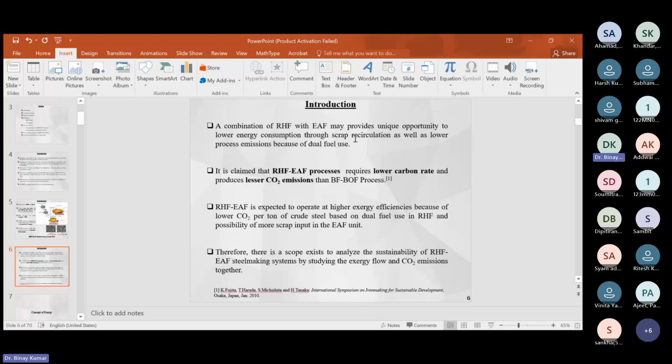Similarly, since as I told you that RHF is based on dual fuel use, therefore there is a possibility of low CO2 emissions. And it is claimed that the RHF-EAF process requires lower carbon and also produces lesser CO2 emissions than that of the conventional blast furnace basic oxygen furnace processes. And it is expected that the RHF-EAF process operates at higher exergy efficiencies. We will discuss later what we mean by the higher exergy efficiency, because of the lower CO2 emission per ton of crude steel based on the dual fuel use in rotary hearth furnace and possibility of higher scrap input in the electric arc furnace unit.